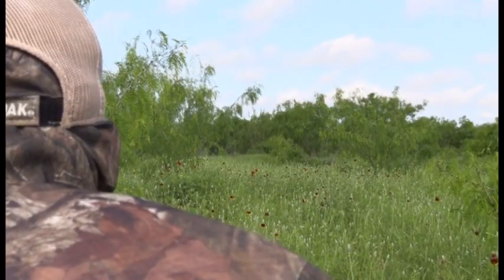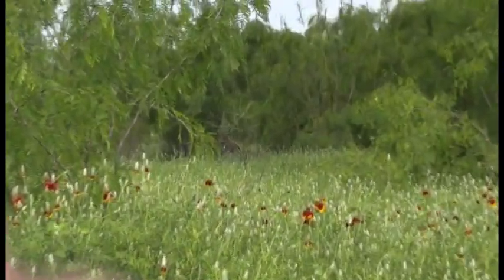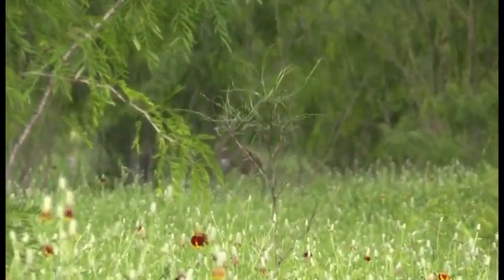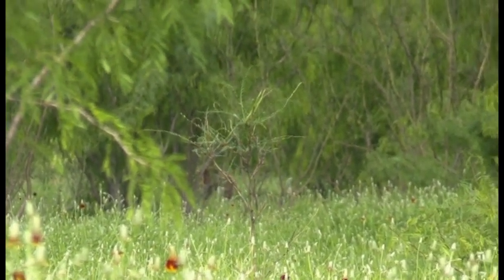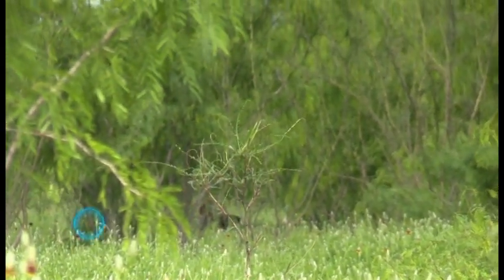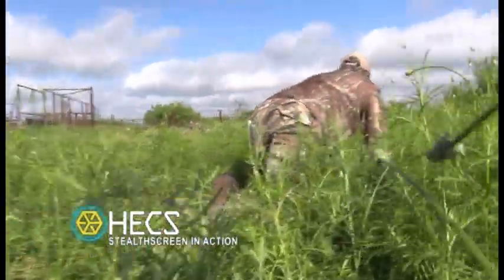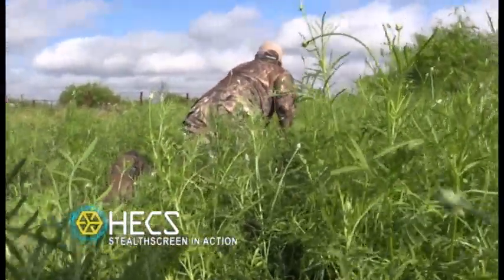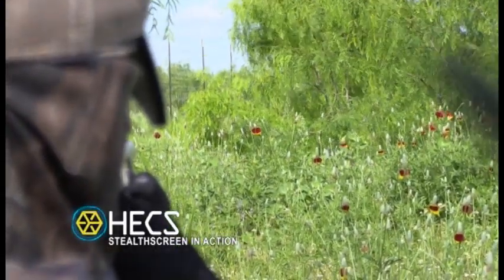Well, Jason could see the birds out in front of him, but with a lot of wide open ground between him and the birds, he was going to have to really push the limit and trust HECS technology to get him close enough for a shot. Anyone who's tried to spot and stalk turkeys knows it's a long shot at best, but Jason has done it a bunch of times before wearing his HECS suit, so he doesn't hesitate to go for it.